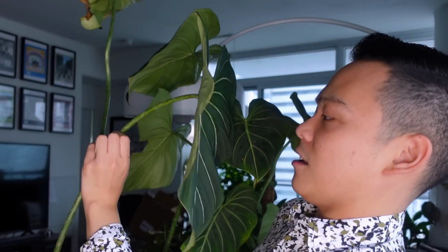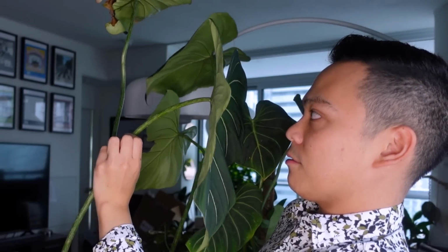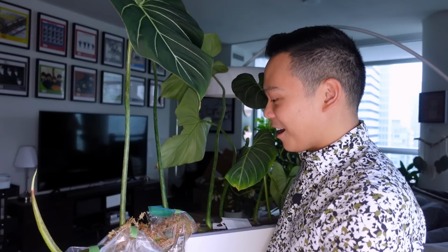And I just can't. Look at you. I'm really excited for this plant because I had so much success growing this plant in LECA and passive hydroponics. I do want to try growing this plant in soil or pon. So I think when I propagate it, that's the route I'm gonna take.